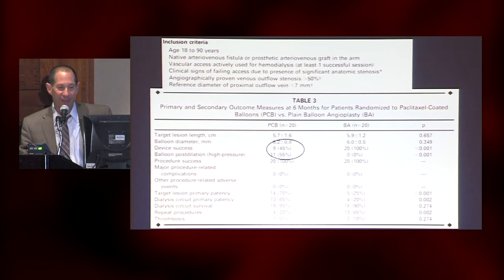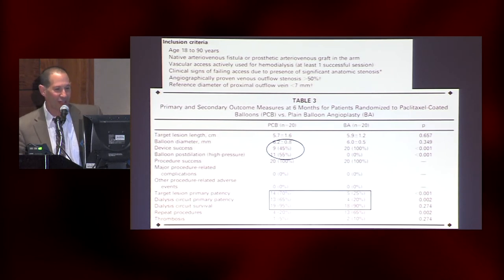Interestingly, they describe in some series what they call technical failures in the drug-coated balloon arm. A technical failure would be that you do not get full dilatation from the drug-coated balloon. Now, there are two reasons for that. One is that the largest diameter balloon that we have available is 7 millimeters, and sometimes you need a bigger balloon than that. And the other is that these are not high-pressure balloons. So you can see in most of the studies in the balloon angioplasty or high-pressure balloon arm, there's almost always 100% technical success, whereas in the drug-coated balloon arm, the technical success varies.